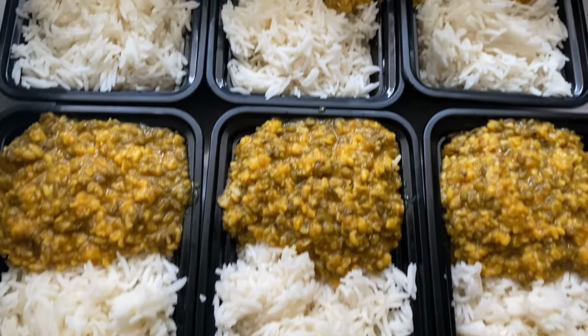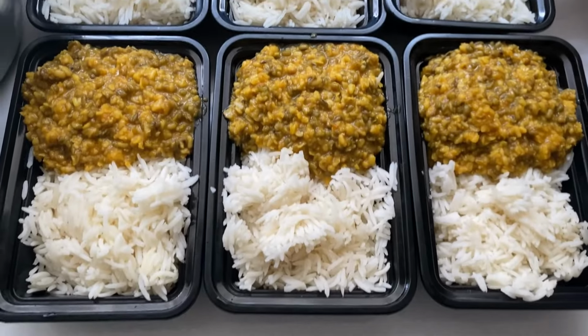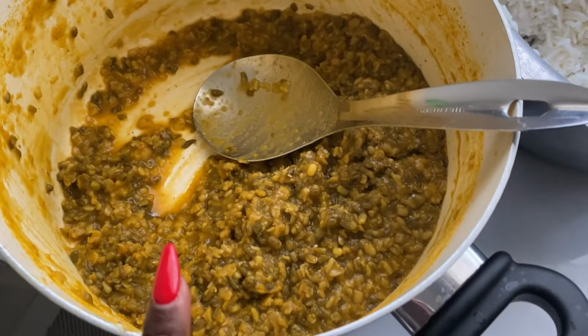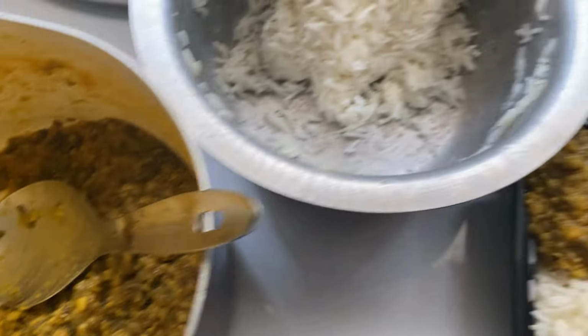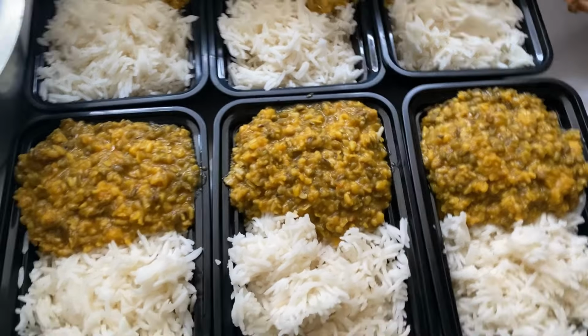So everything is packed, guys. I've just packed them into six containers. So whatever is left here is what you're going to have for breakfast right now. But yeah, that is that. Let me just take the lids.